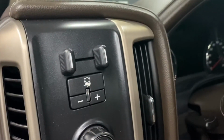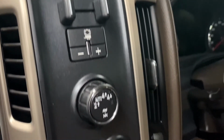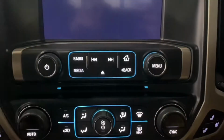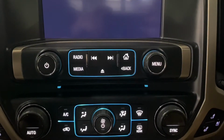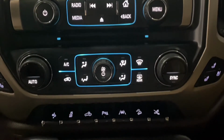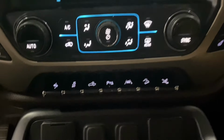On the driver's side dash, you have your tow settings and drive mode selector, headlight controls, as well as your display brightness settings. Moving to the center dash, we see your 8-inch center display with Apple CarPlay and Android Auto, your dual climate controls, and the heated and ventilated seat settings for you and your passenger.